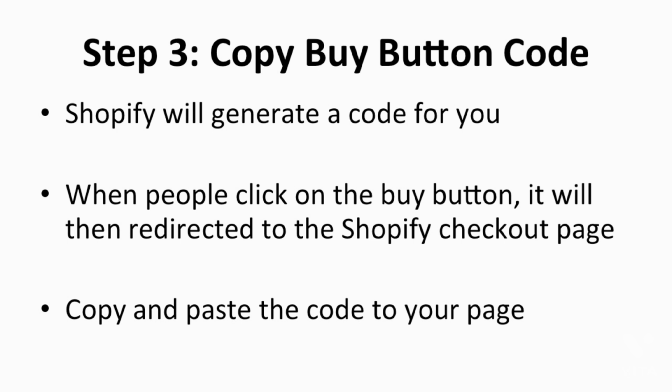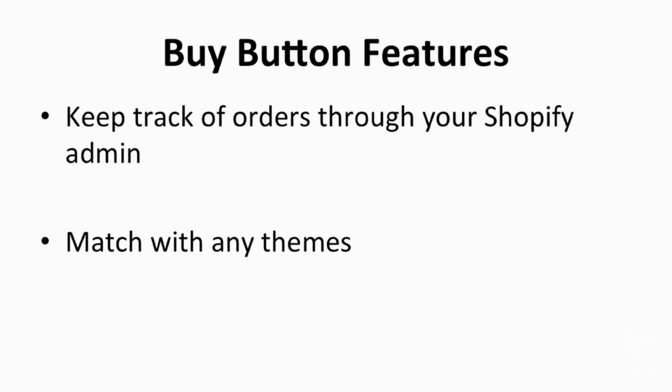Now, when people click on the Buy button, they will be redirected to the Shopify checkout page to complete their order. When you use the Shopify Buy button, you also get to use the Buy button features as well. Regardless of which platform you're using the Buy button for, you can keep track of all your orders and sales through your Shopify admin. In addition, the Shopify Buy button can match any theme. It's completely customizable, so matching it is no problem at all. And that's all there is to it.